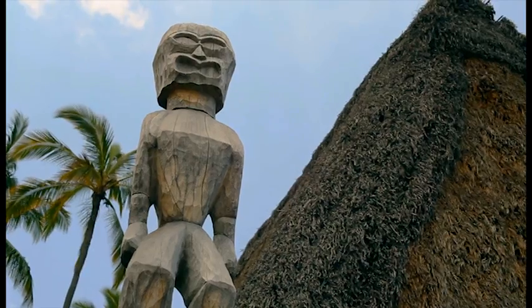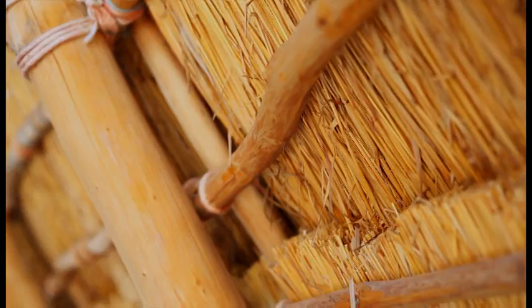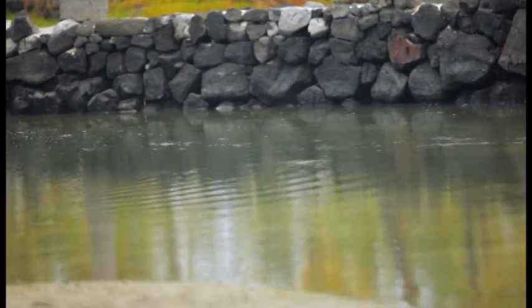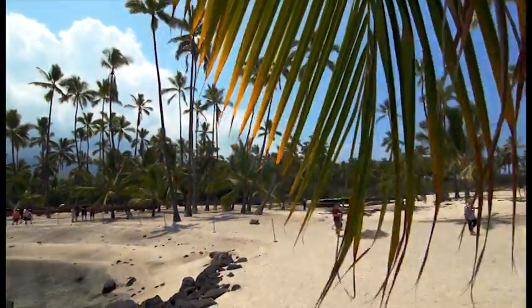This was an area where the chiefs had a kapu system. Kapu means forbidden, and it refers to a set of laws that were designed to separate the spiritually pure, which were the chiefs and the priests, from the potentially unclean, which was everyone else.